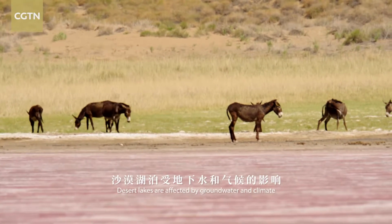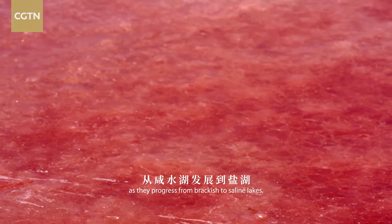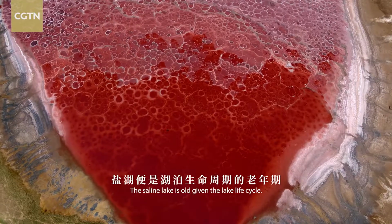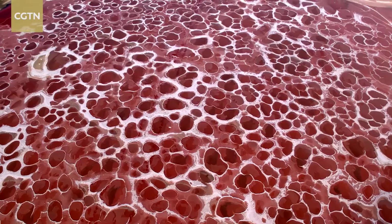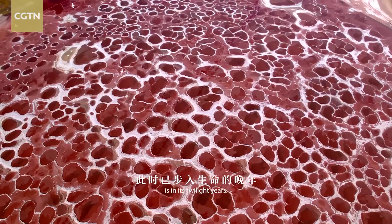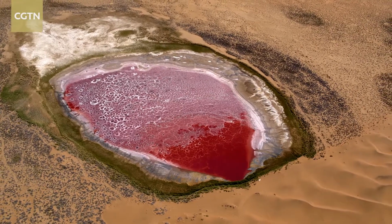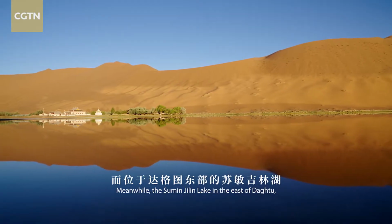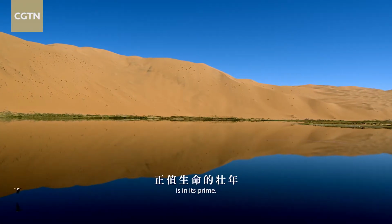Desert lakes are affected by groundwater and climate as they progress from brackish to saline lakes and eventually to salt flats. The saline lake is old given the lake life cycle. The splendid Daghtu Saline Lake is in its twilight years. Meanwhile, the Sumin Jilin Lake in the east of Daghtu, thanks to sufficient groundwater infiltration, is in its prime.